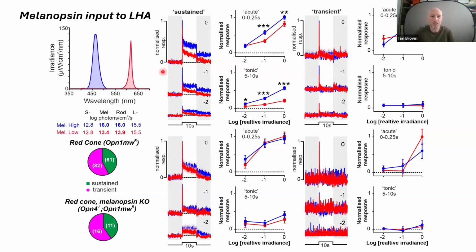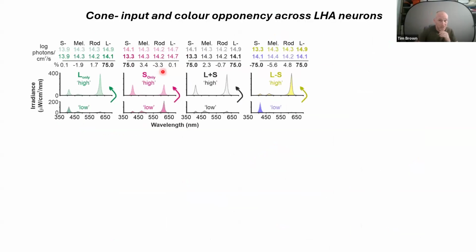To look at the cone inputs in a bit more detail, we then used a next set of stimuli. So there's actually 4 different stimuli here. They're polychromatic stimuli. And we're presenting pairs of stimuli that are matched to have identical brightness for most opsins, but selectively different brightness for either just L cone opsin, just S cone opsin, or L plus S cone opsin, so a sort of uniform increase in brightness specifically for cones, or this last one, which is an L minus S stimuli, where the net brightness for cones stays the same, but there's a change in the relative balance of L versus S cones. So it's a chromatic blue-yellow type modulation by analogy to the human visual system.